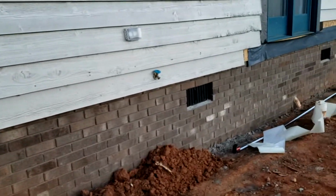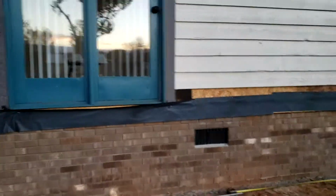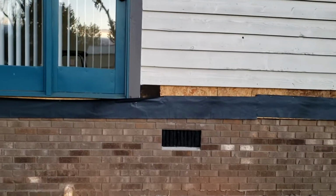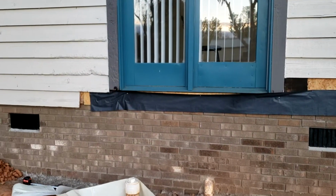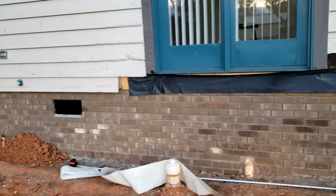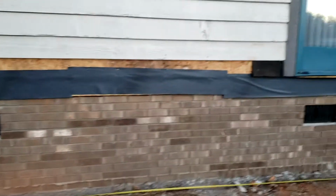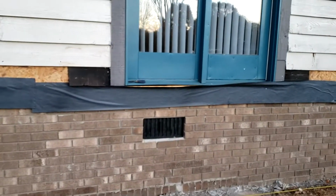So I also started working on installing the flashing for the back deck, because the back deck is going to be attached to the house for lateral strength. I'm also going to have posts under the deck foundation as well, the framing for support that way.